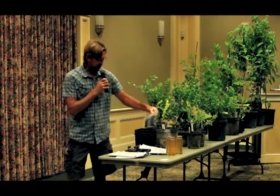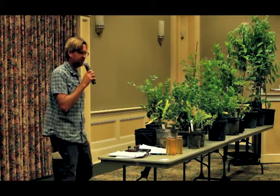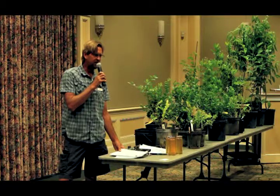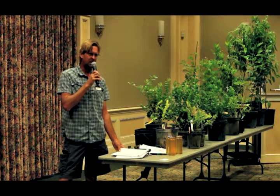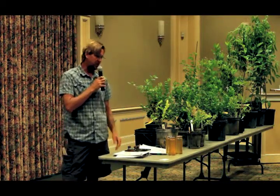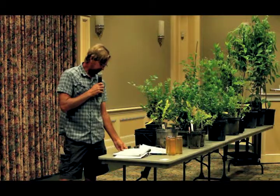I have a soil mixture here that I've made up that I'm going to pass around. What that is: 3 parts peat moss, 1 part pine bark fines, and 1 part organic compost. You can use worm castings, or I use mulch that's been decomposed for a year that the worms have worked through. And you're going to mix that thoroughly together.